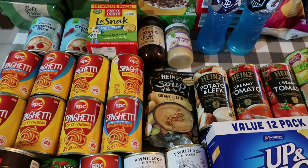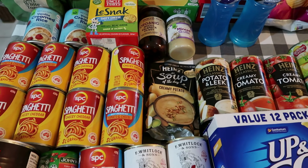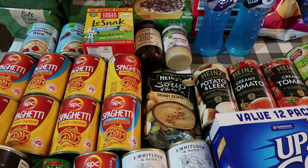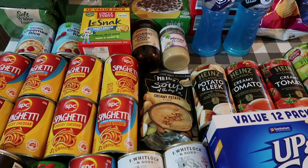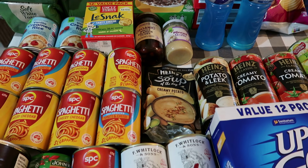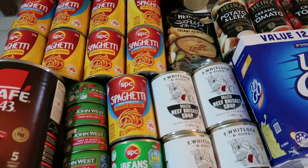I just got that as something different just to put into the pantry, just to stock up on a few soups and things like that, even though it's so hot. But my kids want some soup and all that, so I thought, the cupboard's pretty empty with canned goods, so why not get some more in there.